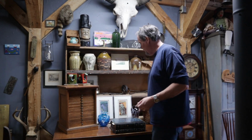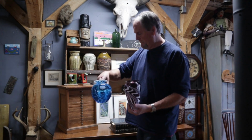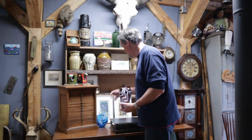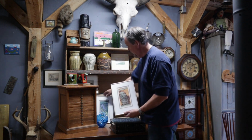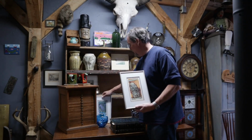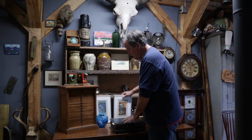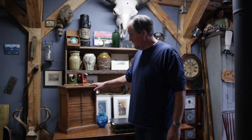Okay, a few of these things from here down to here are in the auction. I'm just going to bring a couple up closer to show you. I'm only in the picture so you can get an idea of size. We have these two art glass vases by Robert Stanley, both signed pieces. We have a pair of hand-colored etchings by Cecil Day in matching frames. We have an early copy, may even be a first edition, I can't remember, of Picturesque Canada, the two-volume set.